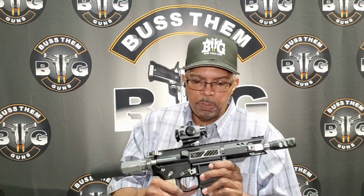This bad boy gave me quite the headache for a while. I thought it was the mags. I was trying things, tuning the mags, but it turns out to be the bolt head. I put the correct bolt head in here, and this bad boy's been running.